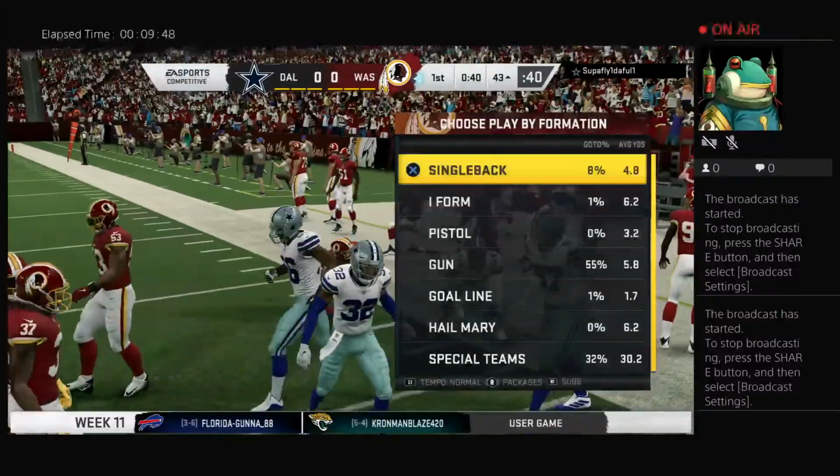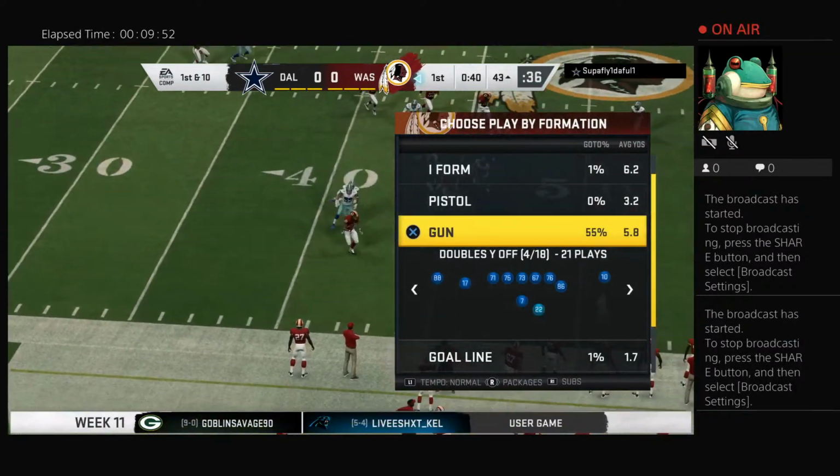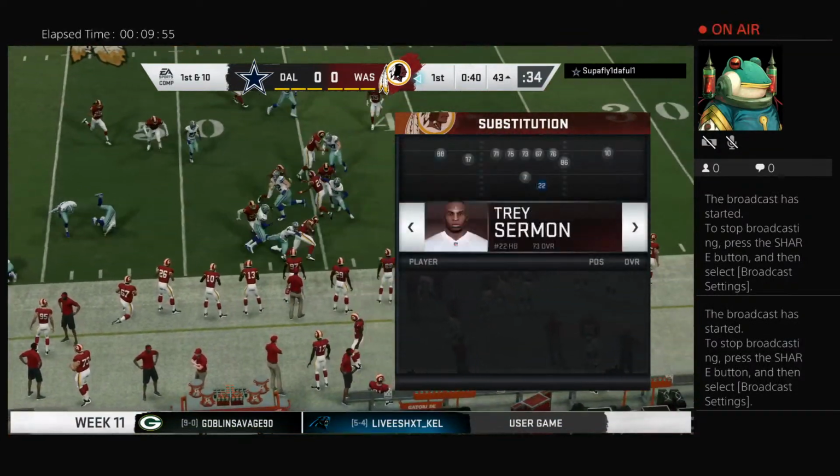Great blocking, nearly sprung him there. 28-yard return. And the Redskins will have a short field here as they take over 1st and 10.